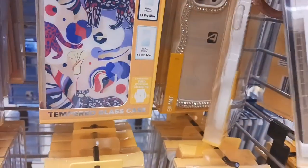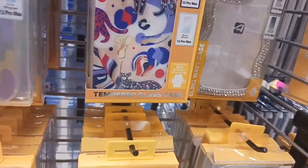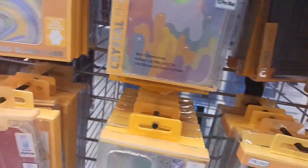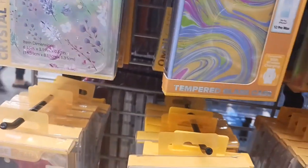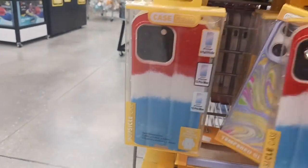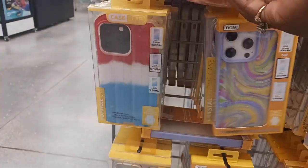They had a bling one back there. I was like, okay, to the bling. Y'all know I'll be back. Maybe two more. Two more and I'm good. So I'm looking through them to see what all they have, because they have different ones. Ice cream, swirly. And they're behind each one.